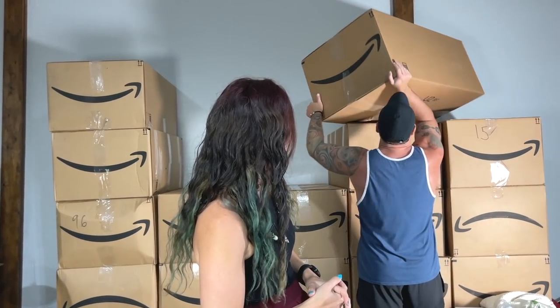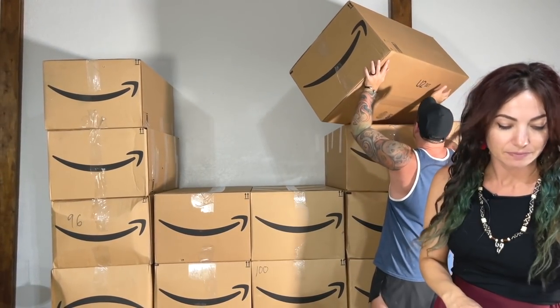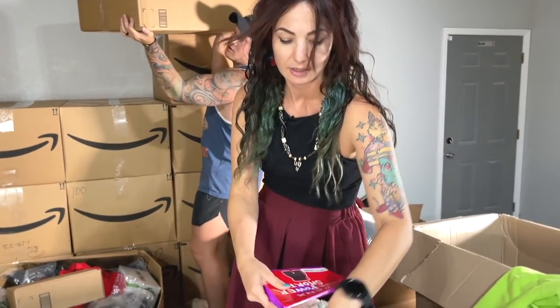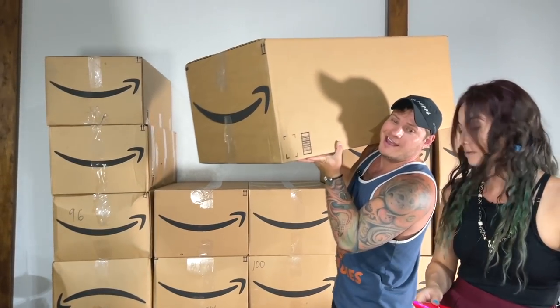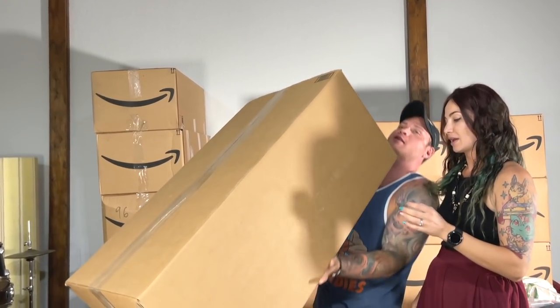I'm going to grab this one. Oh, okay. Sounds like shoes. You know, this might be an expensive dress. I'm not sure. I set it aside. Look how strong I am. It feels expensive. Everybody tell me how strong I am. You're so strong. Wow. Hey, thanks, guys. You're the strongest. Oh, stop it. I could never do that.